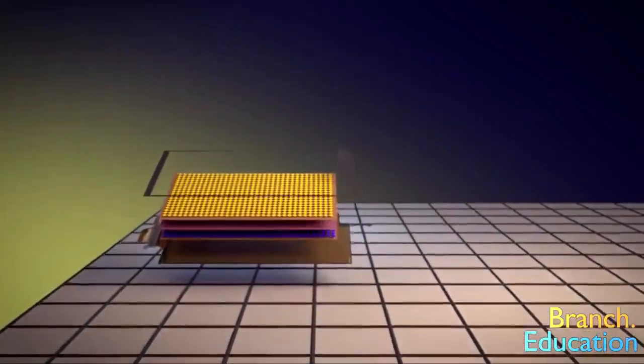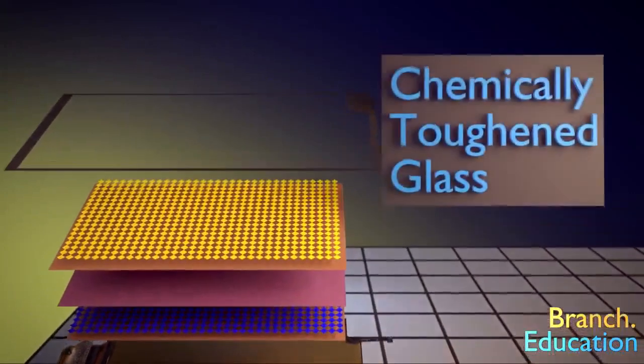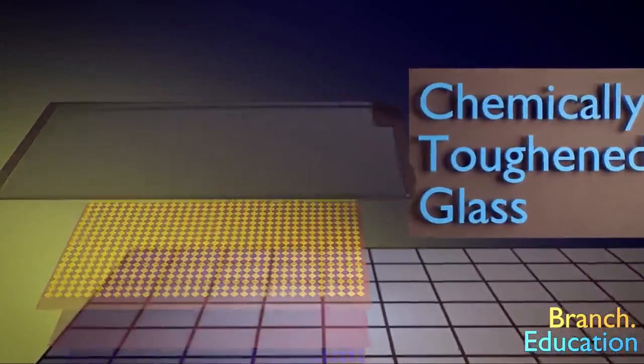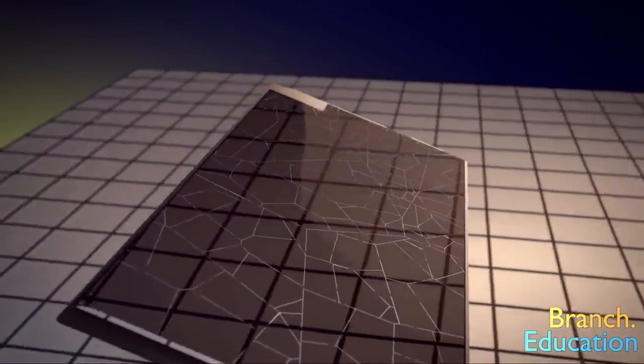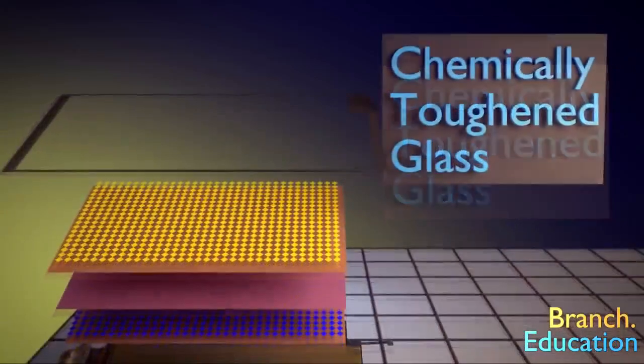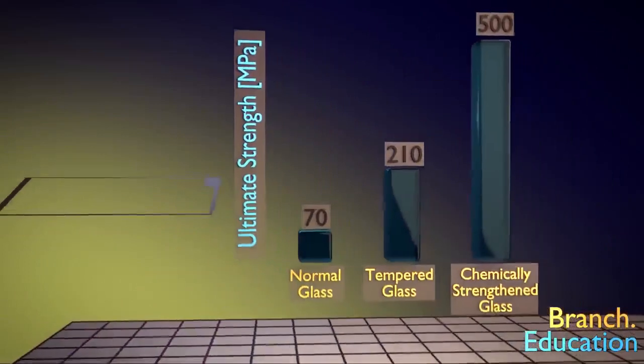Okay, so let's get into the layers of a touchscreen display. On the top we have the protective glass. A lot of us have had a screen shatter, but think about how many times you've dropped it and it hasn't. That's because a smartphone's glass is over 5 times stronger than normal glass.